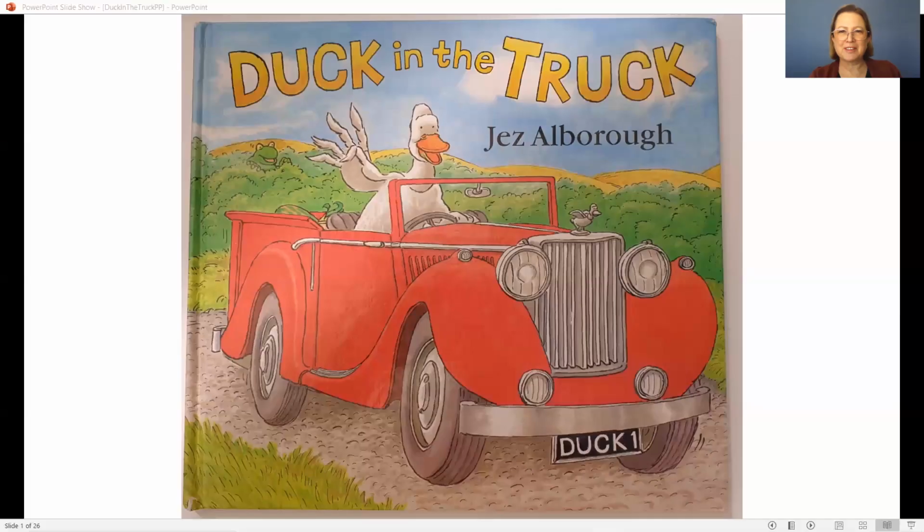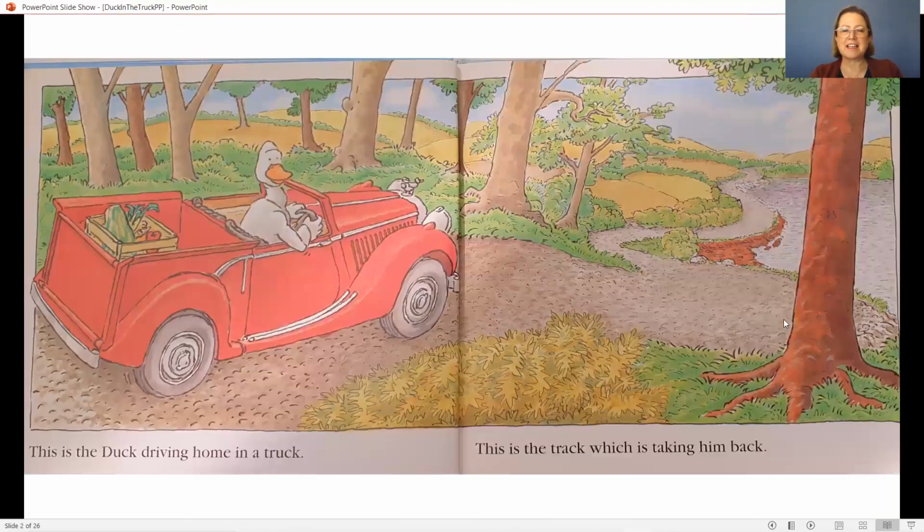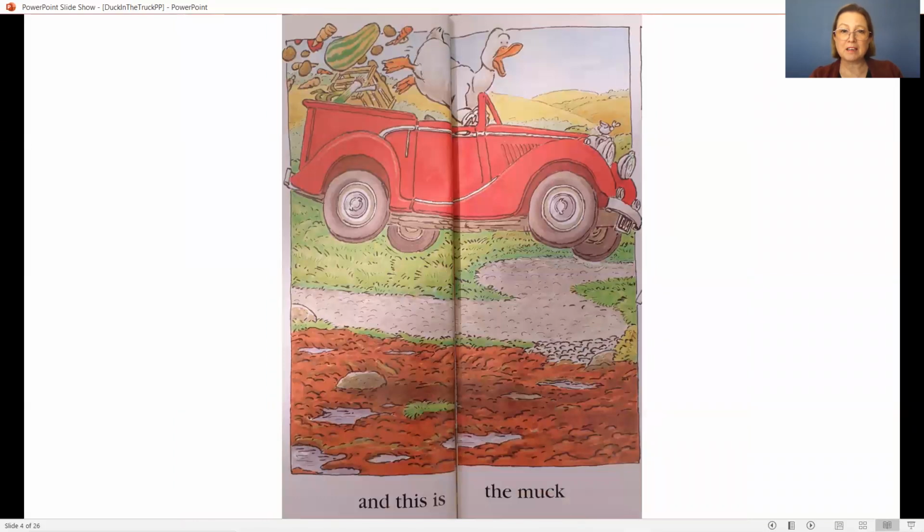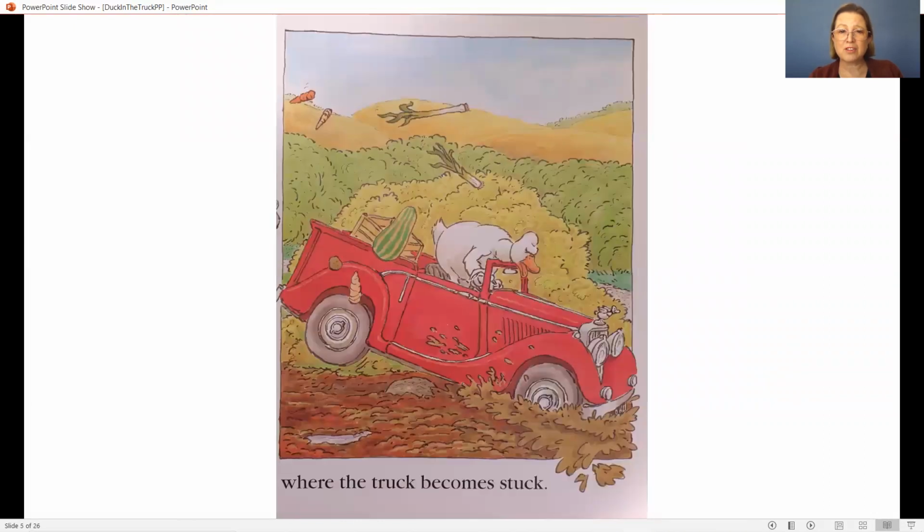And here we go. This is Duck driving home in a truck. This is the track which is taking him back. This is the rock struck by the truck. And this is the muck where the truck becomes stuck.